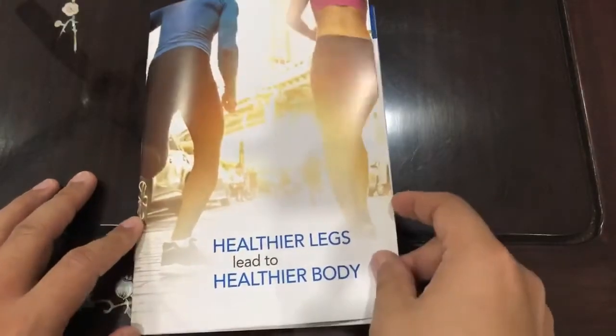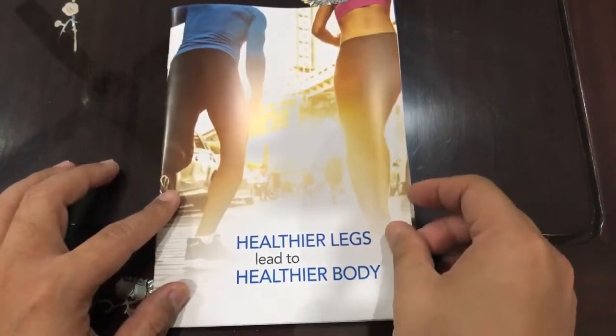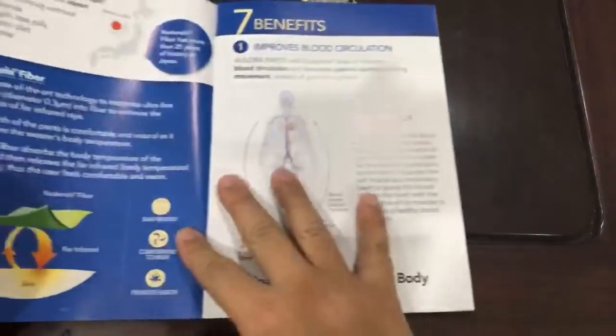Hello, today we are going to talk about this Aulora Kodenshi pants filing.